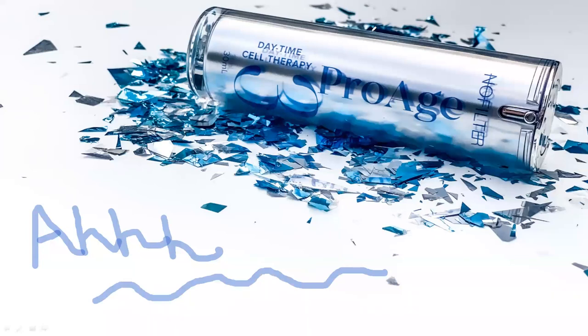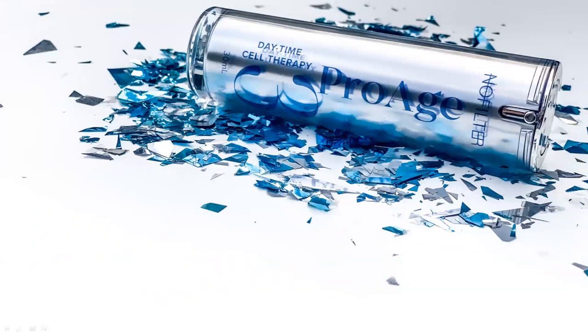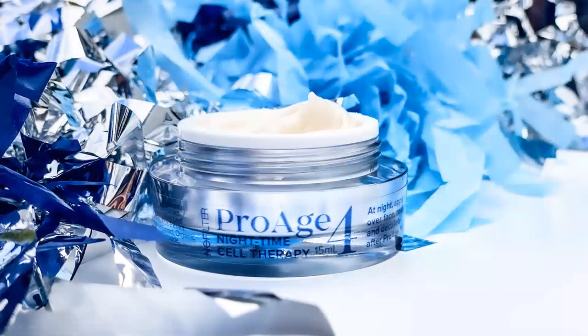All right. Let's move on to ProAge number 4. And this one is, oh, I love this product. Okay. And these images are just really beautiful. We're so proud to have this beautiful packaging in this line, and this deserves to be put on a pedestal for sure. This is our nighttime cell therapy step 4 in the NoFilter ProAge regimen. Okay. This is a very potent nighttime cream. This is considered a cream. It is vital in the regimen.